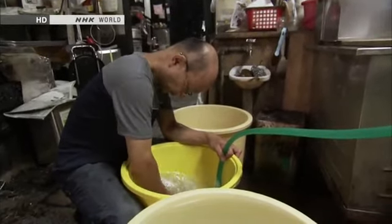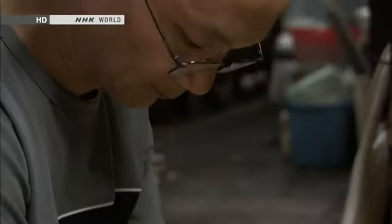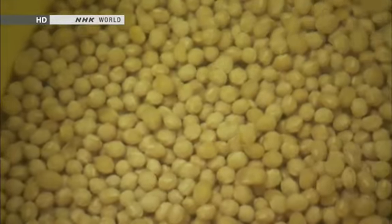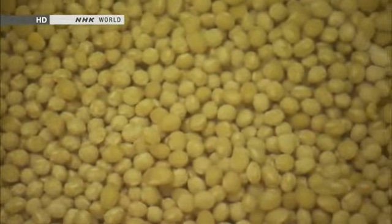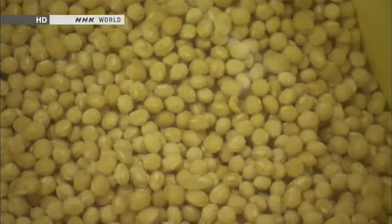At the day's end, Takashi prepares the soybeans for the next day. He washes the beans carefully and soaks them in water. We can't keep making tofu the old way just for nostalgic reasons. But as long as there are people who think our tofu is delicious and continue to buy it, I will keep up the tradition.